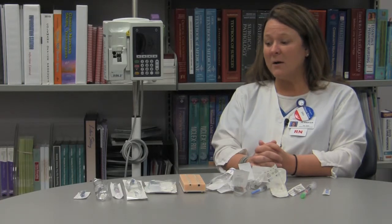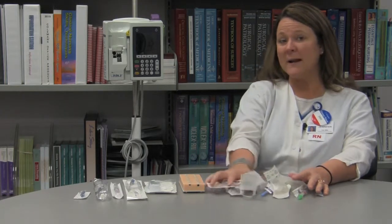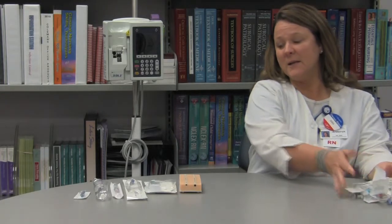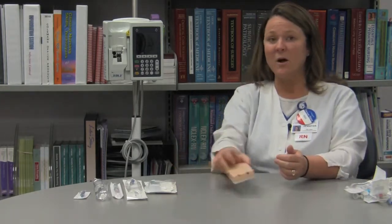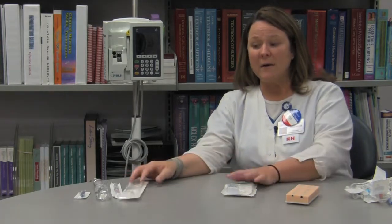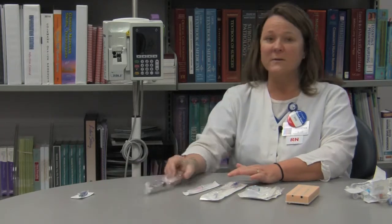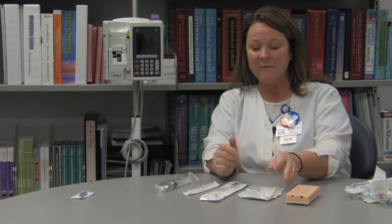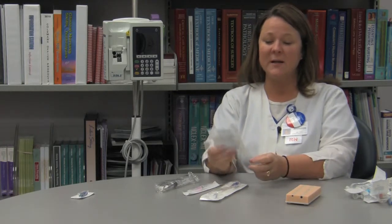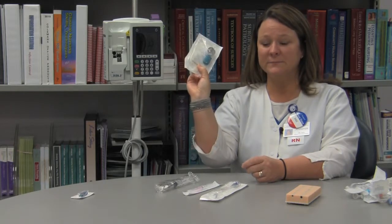Now, we're going to talk a minute about IV therapy. If you are starting an IV in our facility, you would do that just like you were taught at school. You will, however, be using our supplies, so I want to go over some of our supplies that you'll be using. When starting an IV, you'll first need to be sure that you get our IV start kit off the clean supply cart.